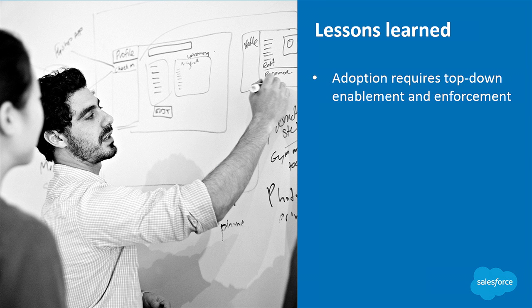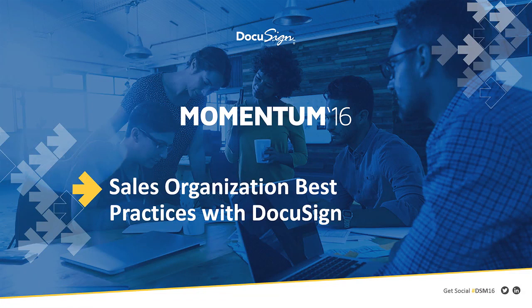Get them talking to their managers, their AEs, about why they need to use DocuSign. And it really needs to be, to say a condition of employment sounds harsh, but it does need to be the standard. Executives need to be looking at these numbers, looking at which reps are using DocuSign more, which reps are not, and really driving home the point that not using DocuSign increases sales cycles and increases the risk of losing a big deal.